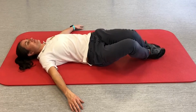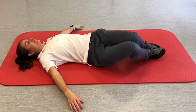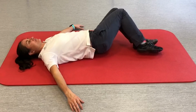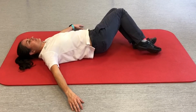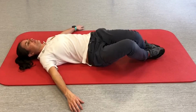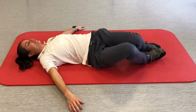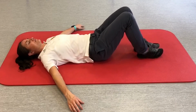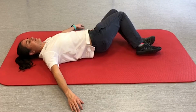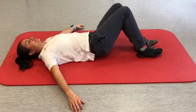Lumbar rotation. Laying on the floor with knees bent and feet flat and arms rested down by your side, gently lower both legs together down to the right, then down to the left, in a gentle, relaxed movement for around 30 seconds. If comfortable, you may want to repeat this exercise 2 to 3 times.